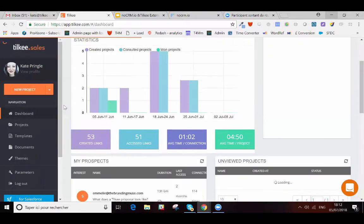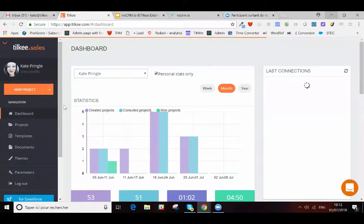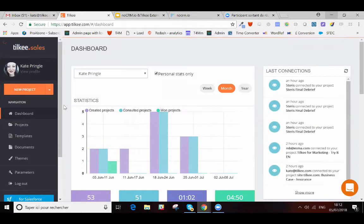So it's a very simple and easy to use platform. Of course, I'm slightly biased because I work here, but I can guarantee that you'll be able to use it in a short space of time after this demo. So I'm just going to show you the most basic things. So how exactly would you send documents, proposals, white papers, quotes, anything you like, out to someone with Tilkee?